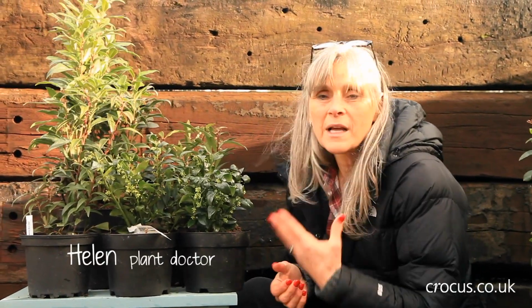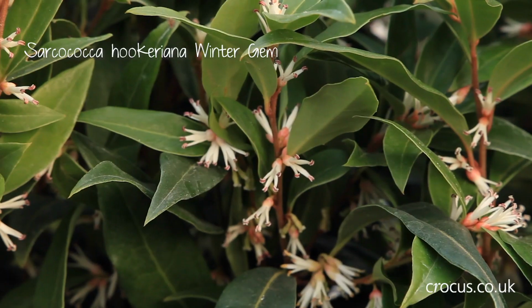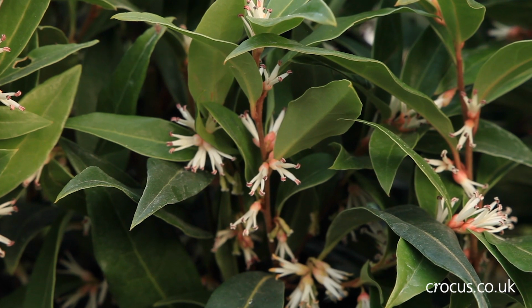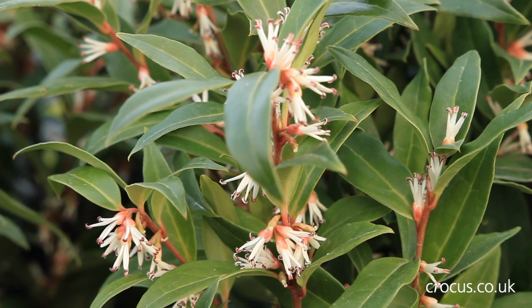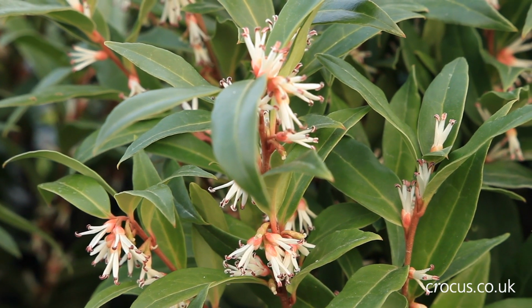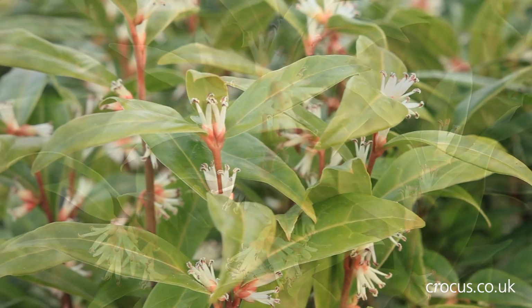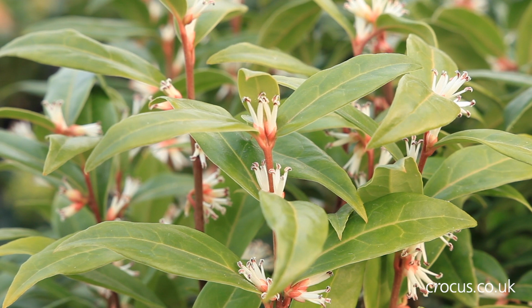It seems a mystery to me why Sarcococcas are not more widely grown. At first glance, it's true, they don't set your heart racing, but they're handsome shrubs. They're reliable, easy to grow, rarely succumb to pests and diseases. But the best thing about them is their tiny little petalless flowers, which appear along the stems in the winter.